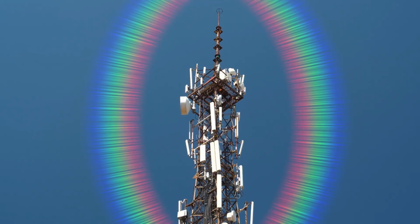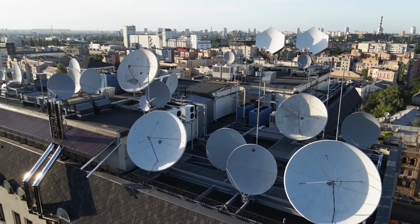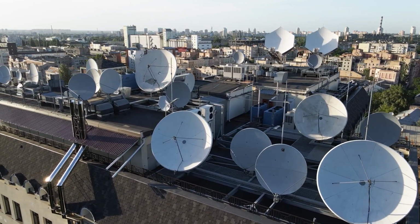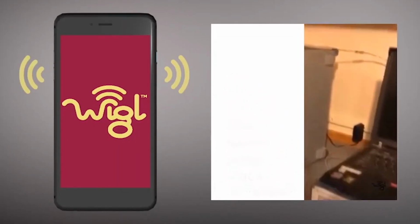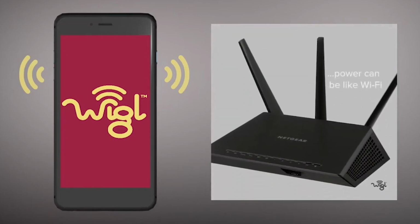In terms of how it works, the networked WiGL-enabled transmitters enable a direct WiGL signal to a known receiver, and then route one or more directed WiGL signals to that receiver. The WiGL-enabled receiver then converts the EMR or RF signal into DC to harvest the power, which can then be stored or used to power the device.